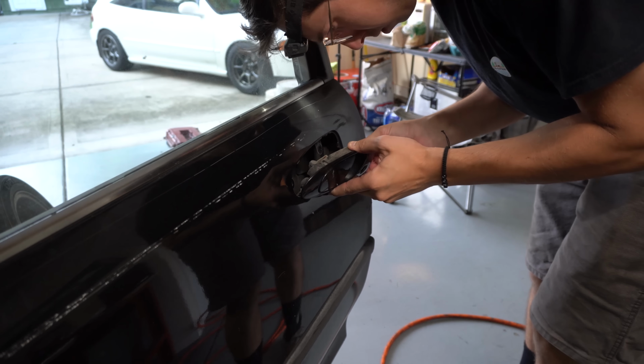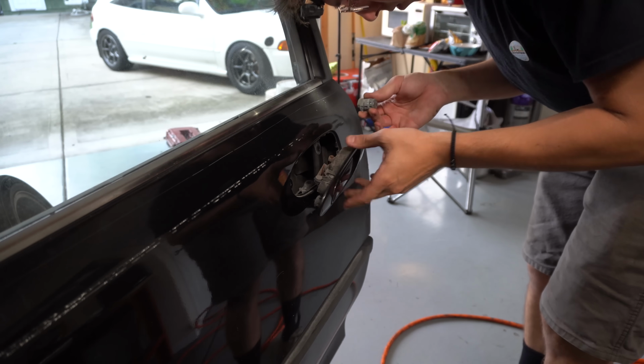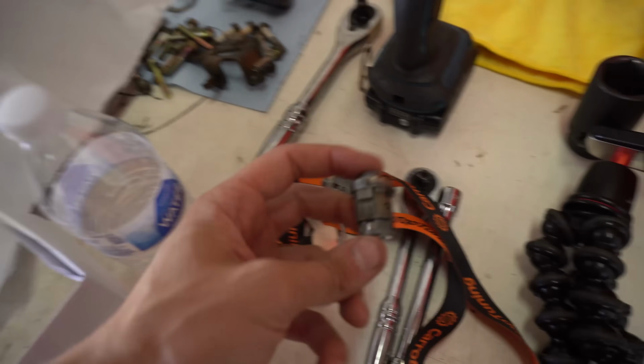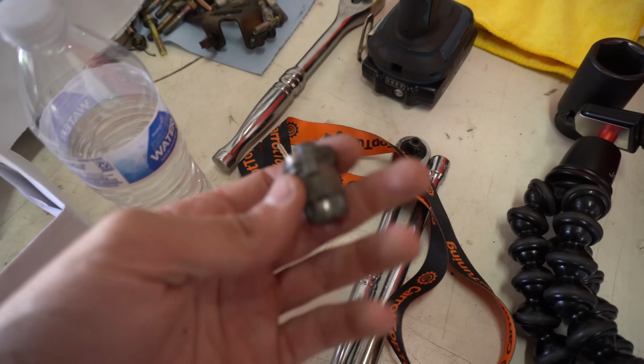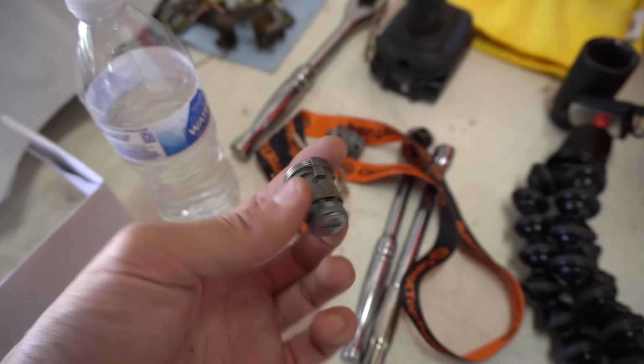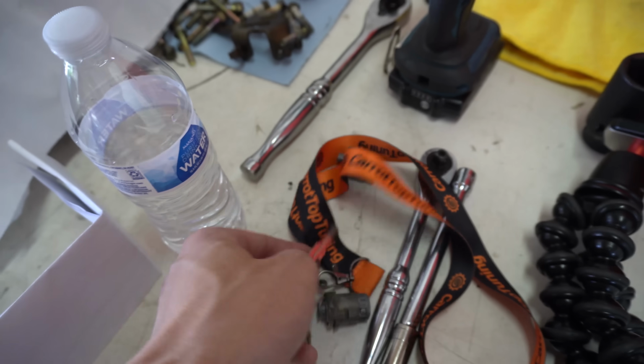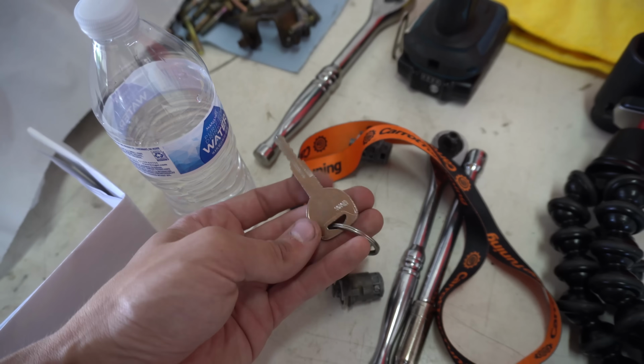The next thing to go with is the locks. I took the lock cylinders out of the door handles in the car and I brought them over to a locksmith. Shout out to that locksmith, Hartman Lock, thank you. Just got the key cylinders back from the locksmith. I just dropped them off a day or two ago and he rekeyed them to work with the key from the ignition and he provided a second key.